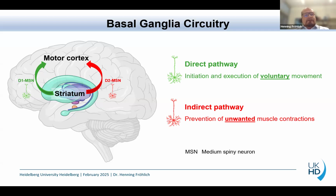And what we know is that the balance between these two pathways is very important. And if this balance is disrupted, as you see in several disorders, then you will find behavioral deficits. And interestingly, in the last 10 years, it became more and more clear that PDE10A plays a crucial role in regulating the direct and indirect pathway.